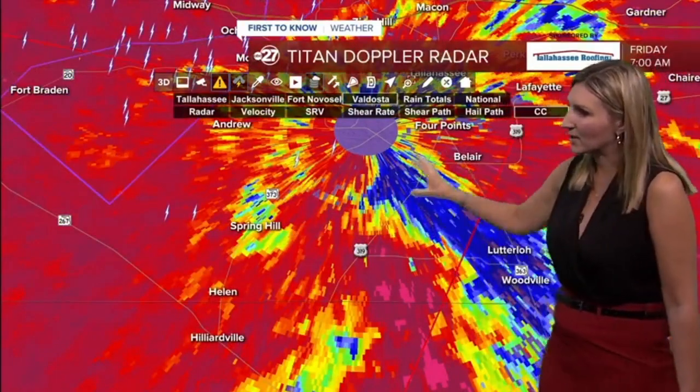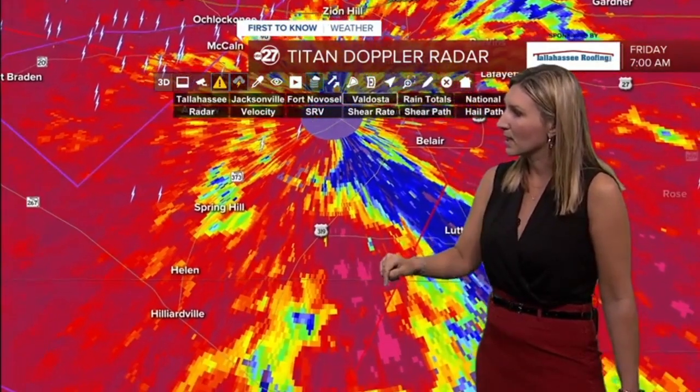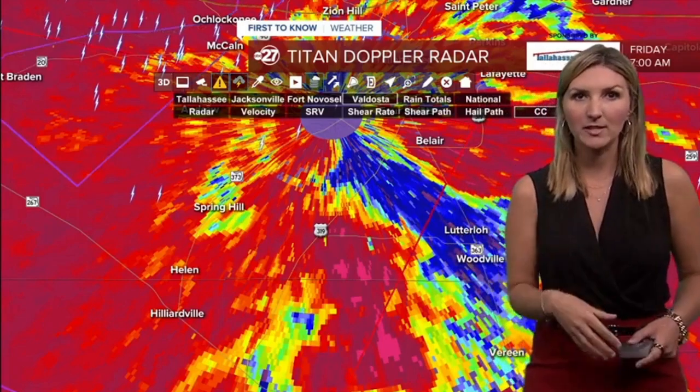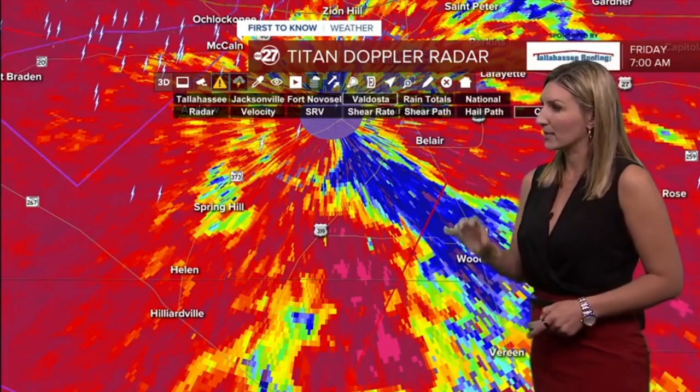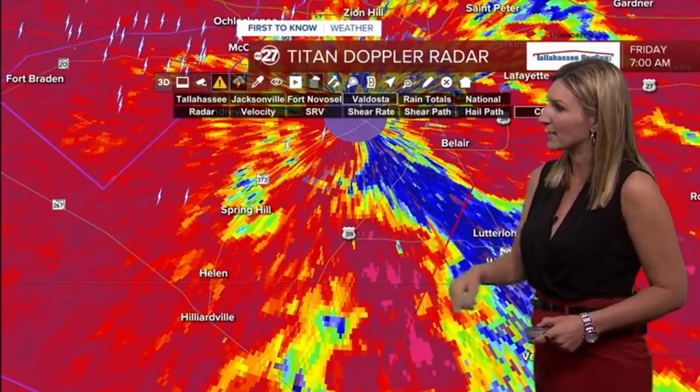This is all scatter. I know it's hard to see, but there is a debris ball just to the southeast of Spring Hill. That means that tornado is on the ground, still lofting up debris into the upper atmosphere. And that's where things get really dangerous, when those trees are flying sideways and that wind is pretty strong in a very small area. So please take shelter across 319 this morning.